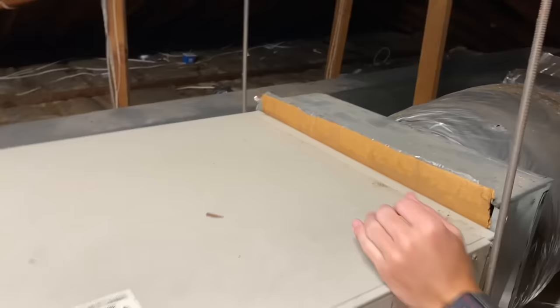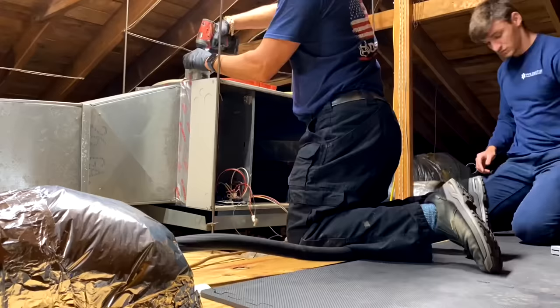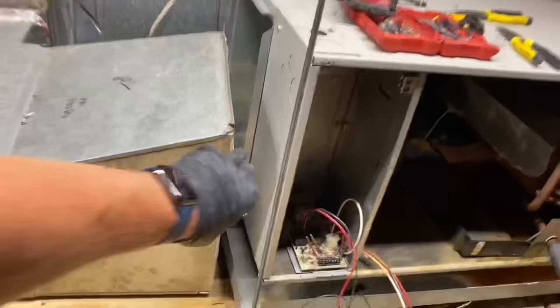Okay. We're going to take the panel off, disconnect the electric, and start tearing this thing apart. Okay. So, supply plenum is disconnected. Can I grab the saws on real quick? Yeah, grab one. Full disclosure, return is removed, blower's gone. We're gonna cut the threaded rod up and out of the way.